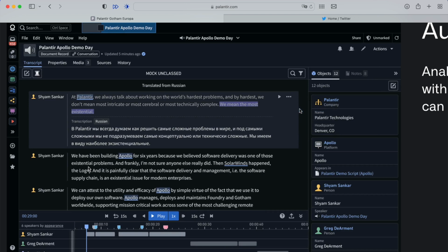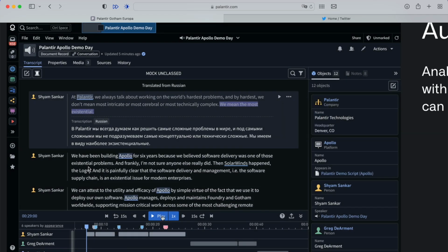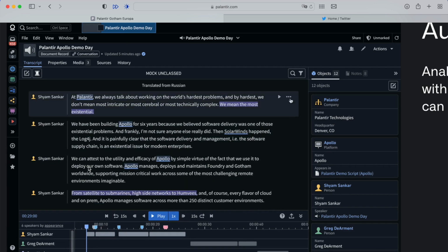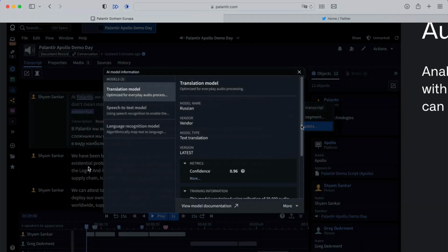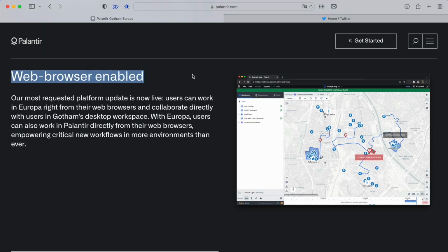So you can take a look at what someone said, it transcribes it automatically, it can translate it into another language, and you run the ML and AI models if you need to, I guess. You can play and pause, listen back to it with the transcription right there. Yeah, search within the document, it looks like. And yeah, this is awesome. This is really cool. Web browser enabled, as I mentioned.